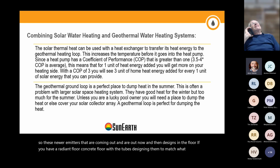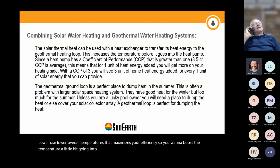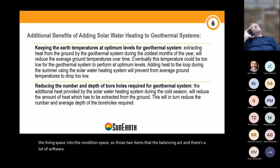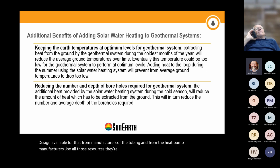What you want to have is lower overall temperatures. That maximizes your efficiency. So you want to boost the temperature a little bit going into the heat pump and lower the temperature through the emitters and through the floors. Lower temperature translates to more heat being pushed into the floor, into the living space, into the conditioned space. So those two items, it's a balancing act, and there's a lot of software design available for that from manufacturers of the tubing and from the heat pump manufacturers. Use all those resources. They're very, very helpful in moving through the ground source heat pump realm and also solar.